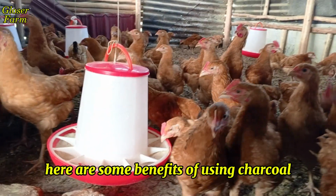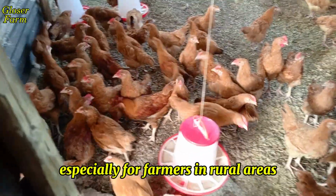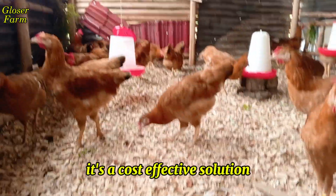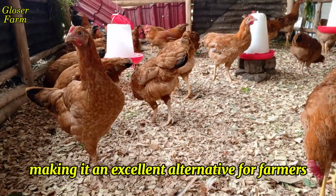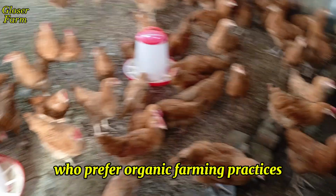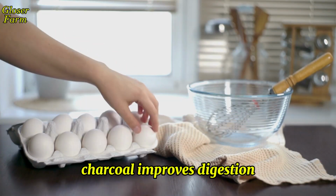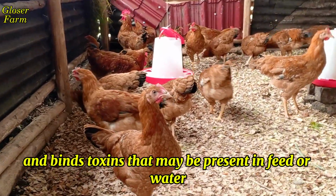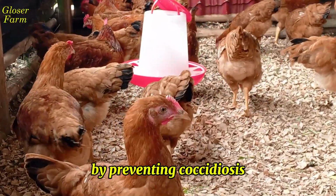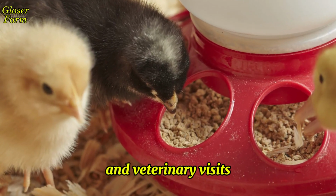Here are some benefits of using charcoal. Charcoal is cheap to make and easy to source, especially for farmers in rural areas. It's a cost-effective solution compared to commercial coccidiostats. Charcoal is safe and natural, making it an excellent alternative for farmers who prefer organic farming practices. Besides preventing coccidiosis, charcoal improves digestion, reduces bloating, and binds toxins that may be present in feed or water. By preventing coccidiosis and promoting better overall health, charcoal reduces the need for expensive medications and veterinary visits, lowering your production costs significantly.